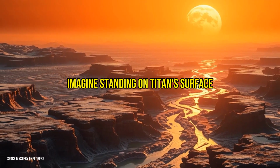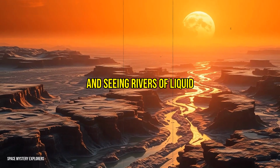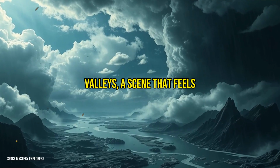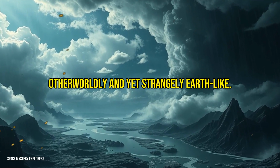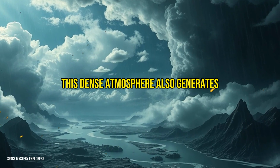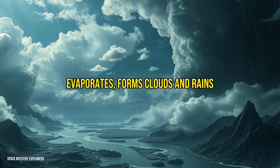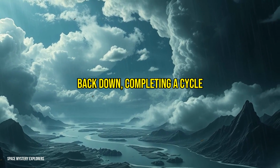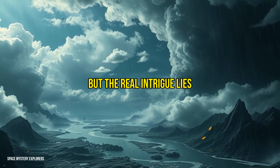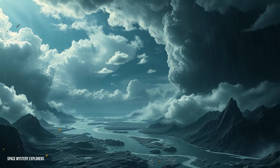Imagine standing on Titan's surface, surrounded by an orange-tinted sky, and seeing rivers of liquid methane gently carving through icy valleys, a scene that feels otherworldly and yet strangely Earth-like. This dense atmosphere also generates a weather system where methane evaporates, forms clouds, and rains back down, completing a cycle similar to the familiar water cycle on Earth.